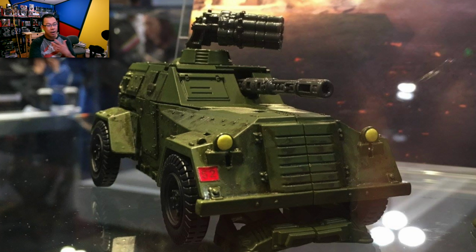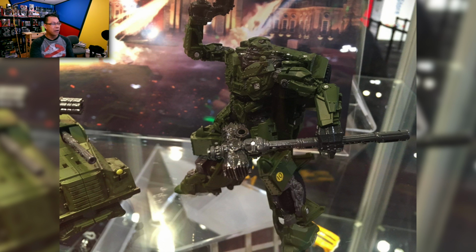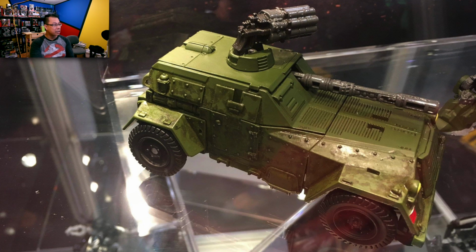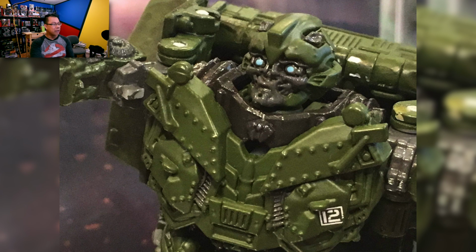It's my favorite of all of them. It just looks like a very detailed figure. And here's the vehicle mode again. I love the weathering on it. Check out all that weathering. Looks really worn out.